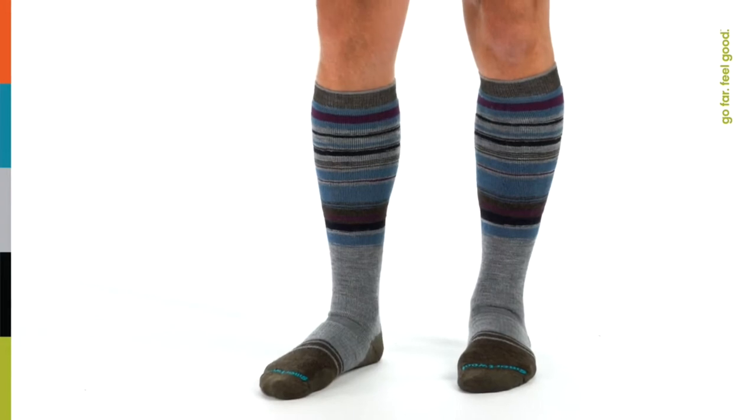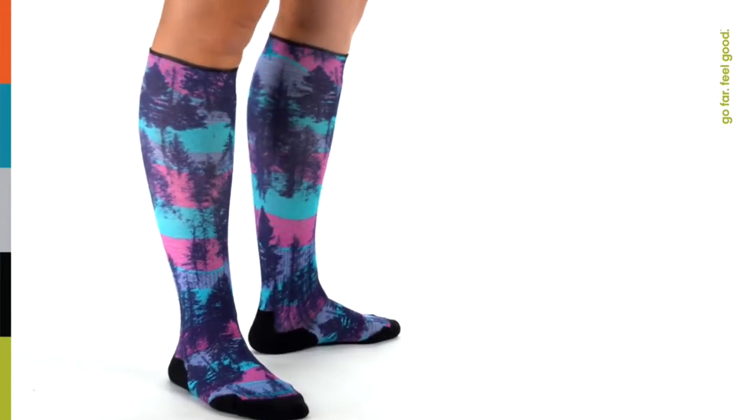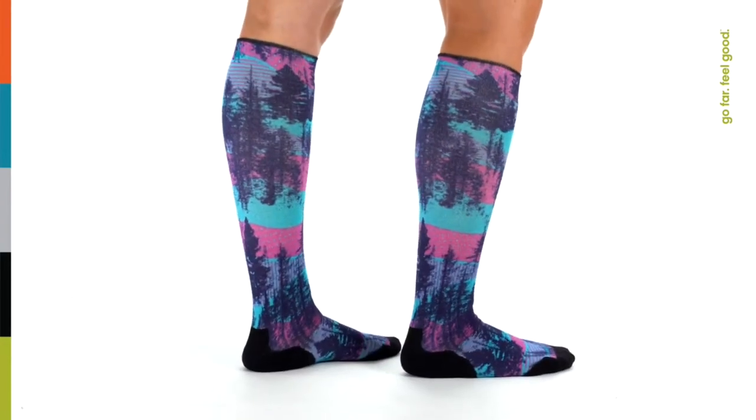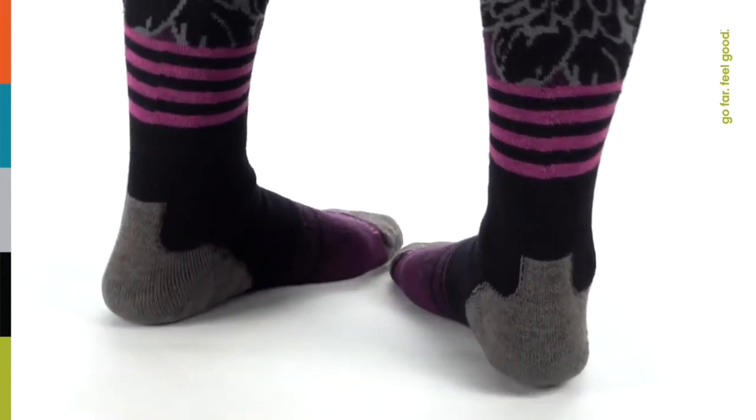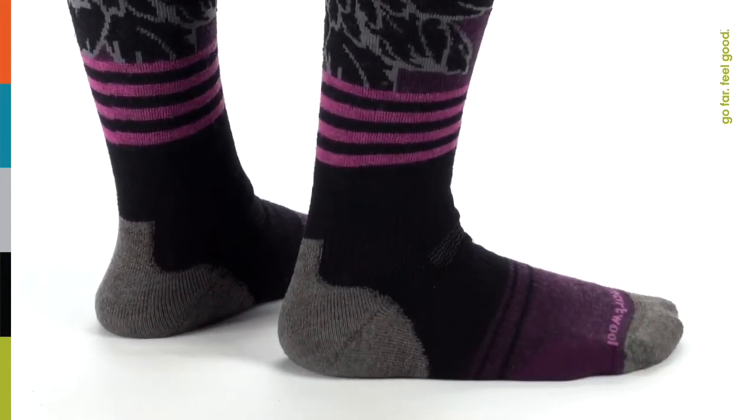Each sock is made with our indestructible technology, a patent-pending, durable, wool-based construction that's made to last season after season. Our women's specific fit means our socks are designed for the differences in a woman's foot. A narrower heel and an overall slimmer sock provides a better fit with less bulk in snowboard boots.